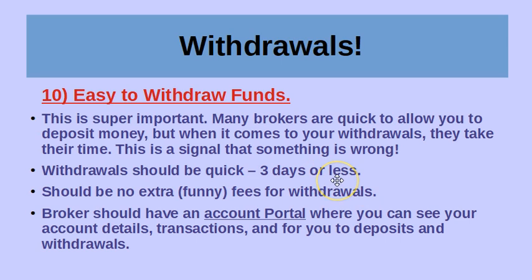And this is super important. You don't want any funny business from the broker or withholding the money that you want to withdraw. Withdrawals usually come from an account portal that you set up with your own account number, just like a bank. You can go to that portal within the website and either deposit or withdraw money, okay? And this is important, so check that to see if they offer that, okay?